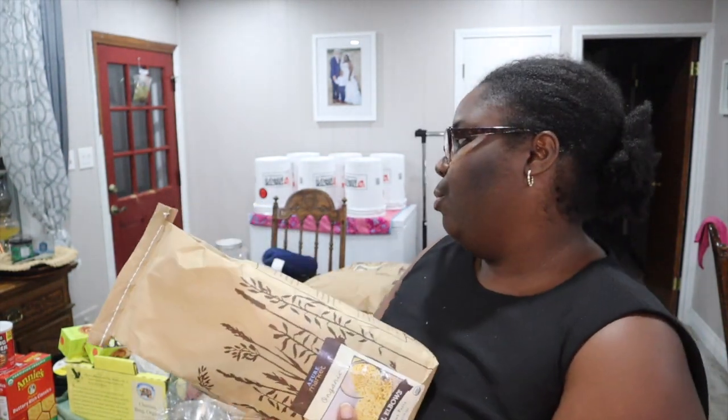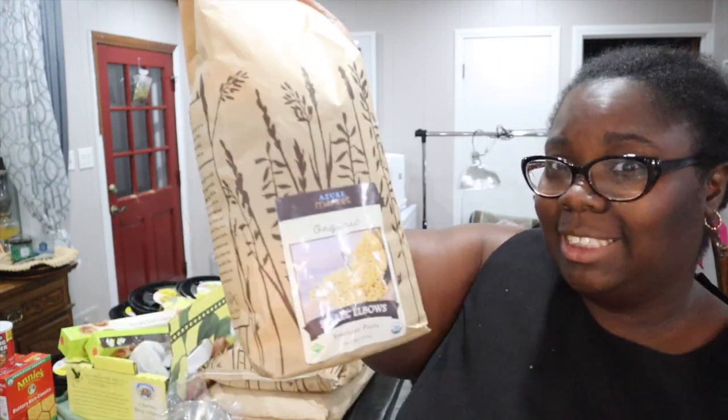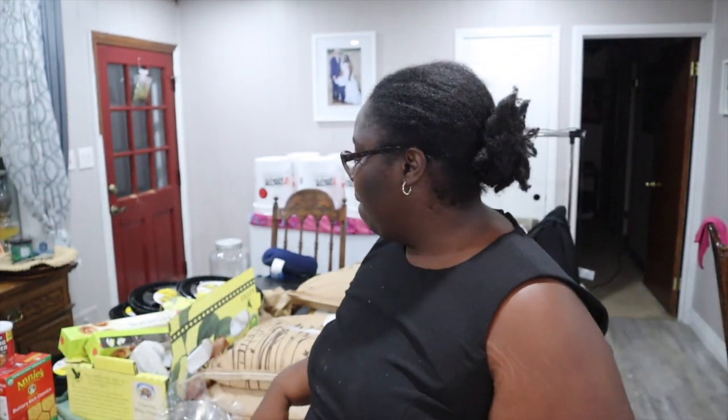Next, I got 5 pounds of semolina small elbow pasta for macaronis and noodle casseroles or whatever. I don't have a way to make this shape pasta at home, so I just went ahead and bought a 5-pound bag, and this is a lot. Again, we're a small family of 3, so that's a lot for us.